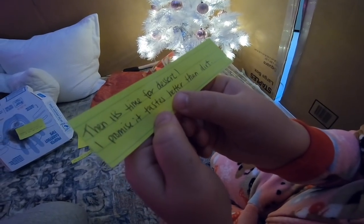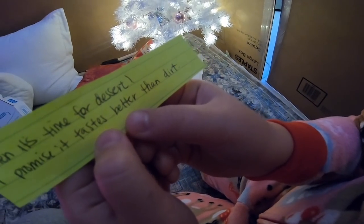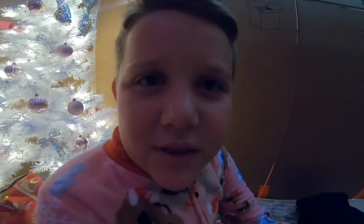Okay, what's this next clue we found? Then it's time for dessert. I promise that it tastes better than dirt. Time for dessert? I don't get it. We already ate the pizza. That can't be it. Dessert? It has to be something sweet then.